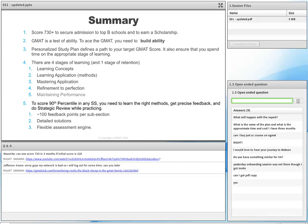But just to summarize, to score 730 and to earn a scholarship, to get to that score of 730, build ability. To build ability in the relevant amount of time, create your own study plan. For each subsection, understand which stage of learning you are in and use feedback to make sure that you achieve perfection in the first go, to make sure that you don't take the test multiple times.